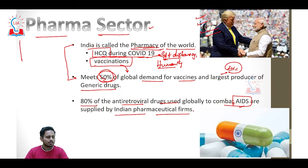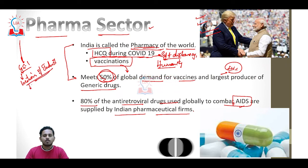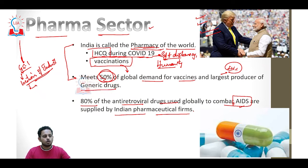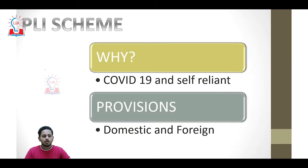And on the state of the pharma industry, when it comes to your mains examination, questions can be asked in GS1. There is a topic called location of industries. Under this heading, the state of the pharma industry in India and also the factors responsible for its location can be asked. So, in this context, I will advise you to have a brief idea about locational factors that have favored the location of pharma industries in India.